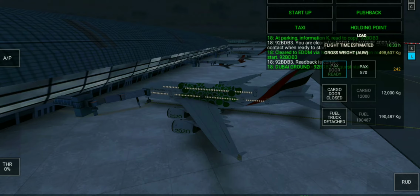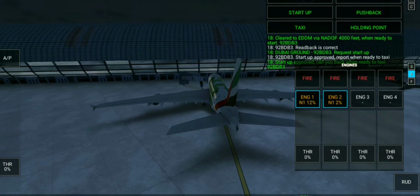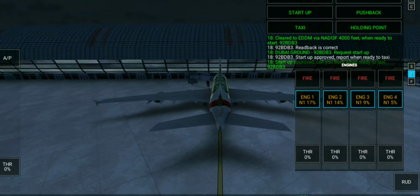Ground, request startup. Startup approved. Report when ready to taxi. Startup approved. Call you back when ready to taxi.